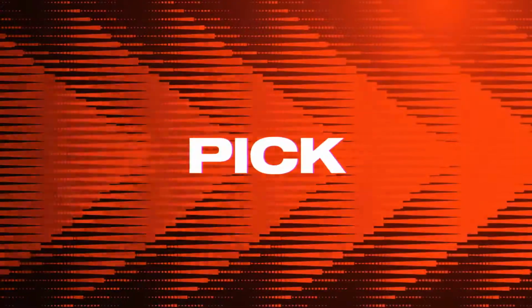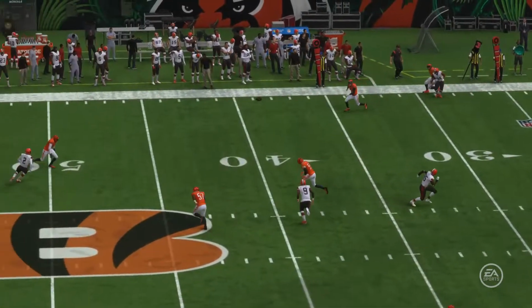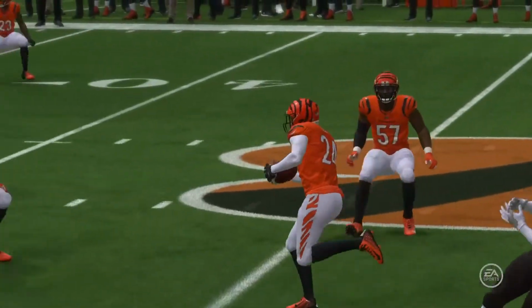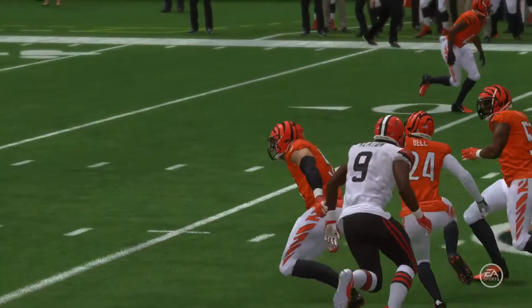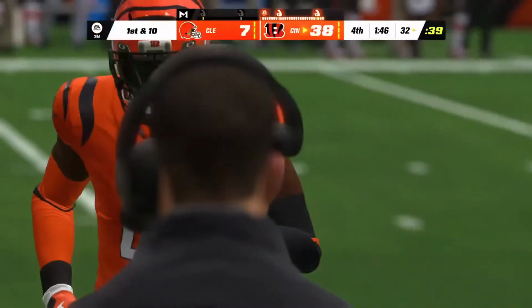But with this advantage, this defense knew that passes were coming, and they stayed in position, Charles, and picked one off here in the fourth quarter. Yeah, what a way to cap things off, huh? Because I think this is part of the game within the game. They see the scoreboard, they see what they can accomplish, and they went for it.